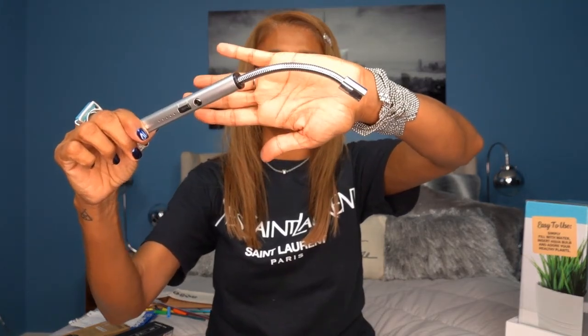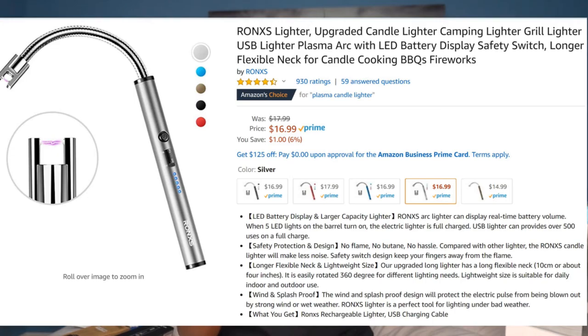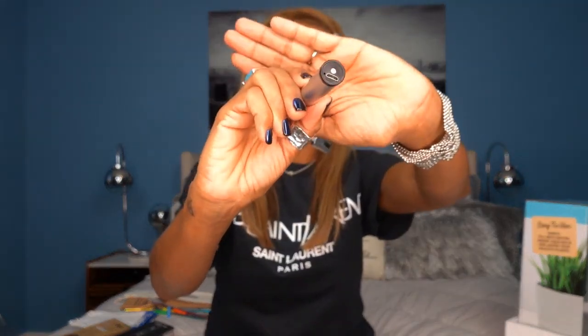It is really beautiful. If you look, nice and sleek. It's got that gooseneck bendiness, similar to the straws. And it comes with a USB cable that you plug in right there, and you can recharge it.